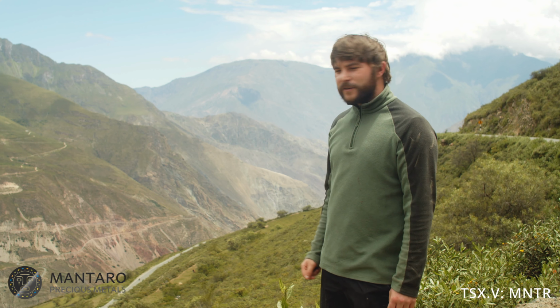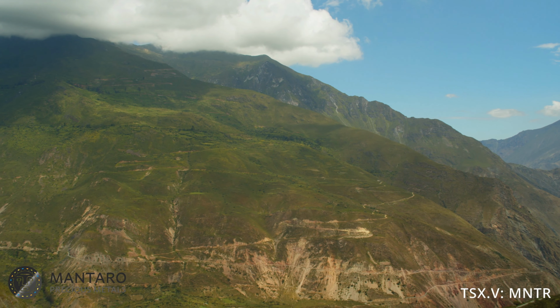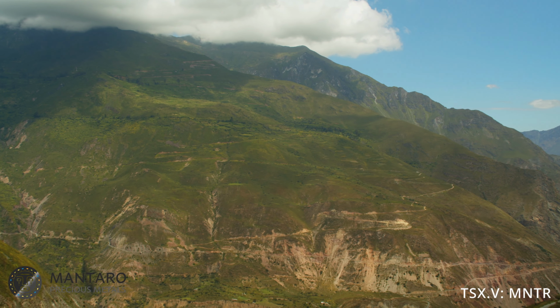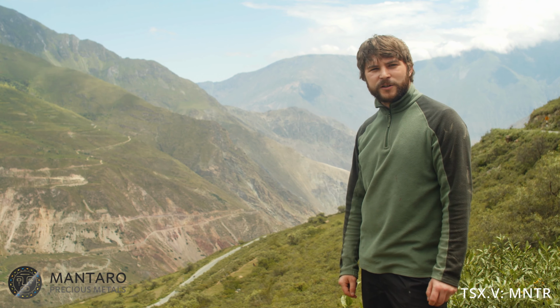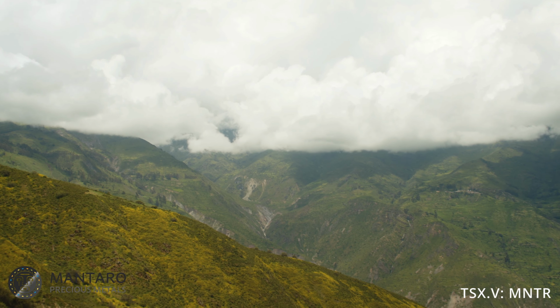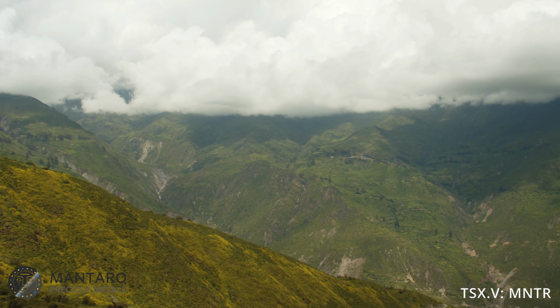Behind me here, we have a large alteration cell. This is associated with the El Sacro vein system. The El Sacro vein has been traced across surface for over 1.25 kilometers and measures approximately 1.5 meters in width. Historic surface channel sampling has returned grades of over 100 grams per ton silver.